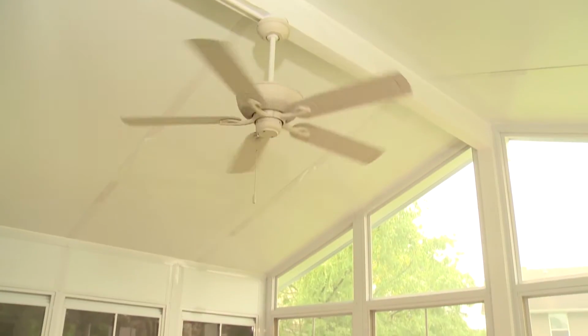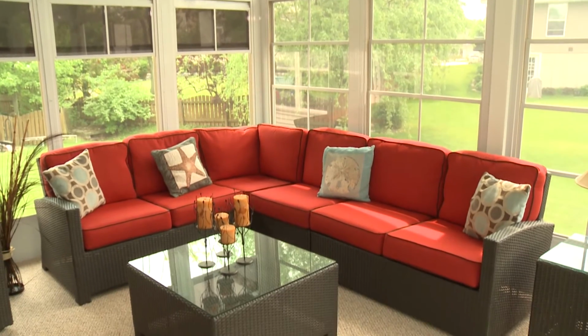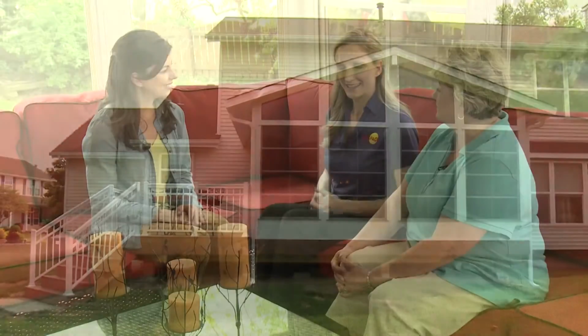Well, for example, with Karen, we were able to customize it. She wanted a nice cathedral ceiling. She wanted it to look like her home. She was able to choose how big she wanted her windows to be, how the front is open in terms of the view. And ultimately, she can also put a heating or a cooling unit out here if she wants to increase the amount of usage on cold and extreme days.